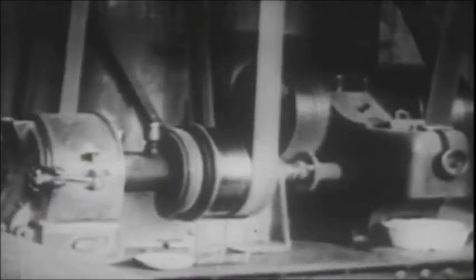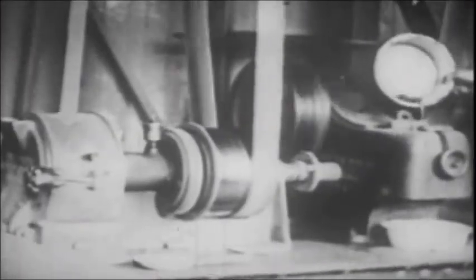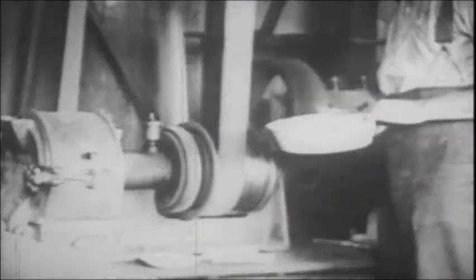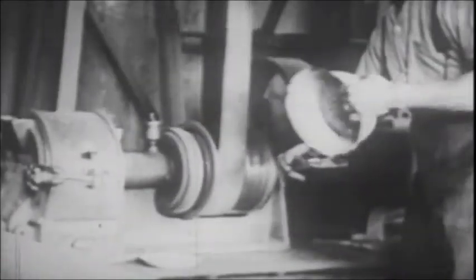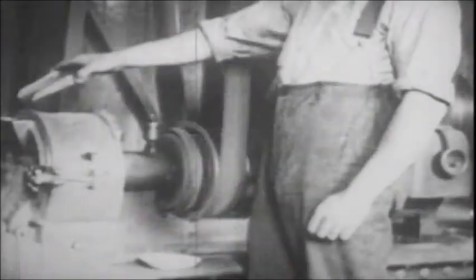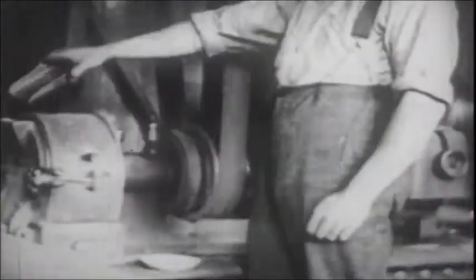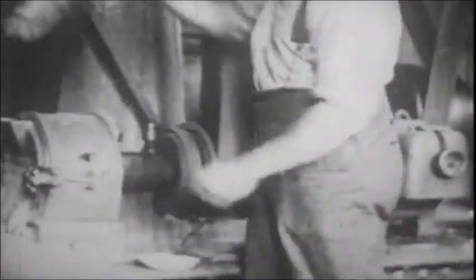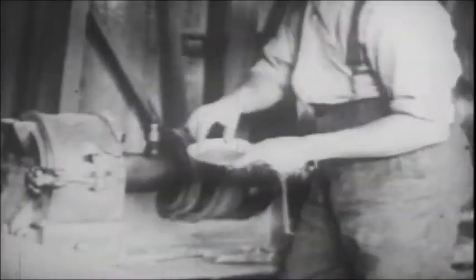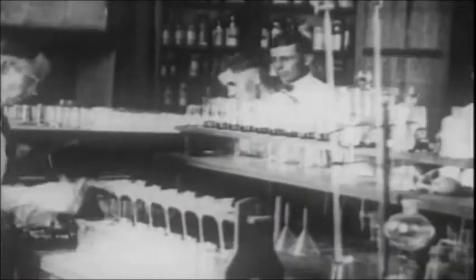The laboratory is fully equipped with metallurgic work. This is where the fellow was checking the fines, the final product, to see what would be coming out. You see him putting it back in the machine. He'll clean that out once more. Do another final check. And check again to see if the quality is good. This would have been the lab.